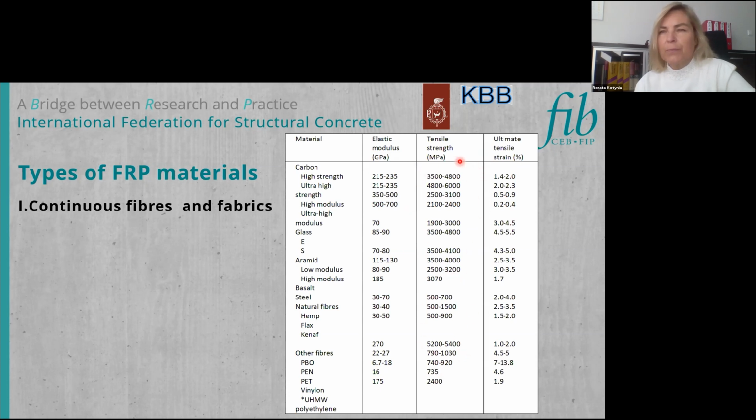What is most different here is the inclination of the stress-strain curve of those fibers, and especially the different ultimate strain. The stiffest are carbon fibers, but they have the lowest maximum strain. The glass fibers have a very low inclination, so a very low elasticity modulus. However, the ductility is very big.